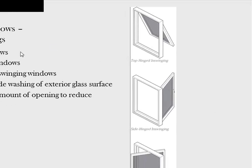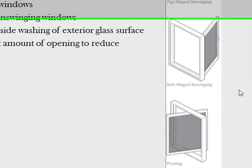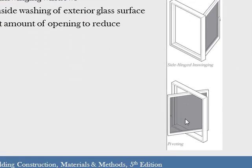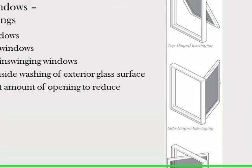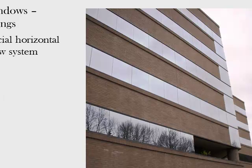And then in larger buildings, top hinged, in-swinging, side hinged, in-swinging, pivoting. It sort of pivots from the middle. Not too many skyscrapers have operable windows, although fresh air is becoming more and more important, so they're trying to think of ways where you can have a little bit of opening in newer buildings. Of course, you've got to worry about things falling out or coming in, so it can't be too big.